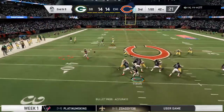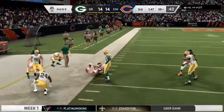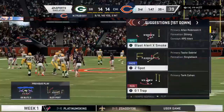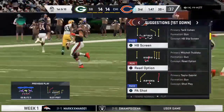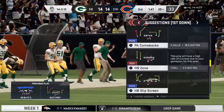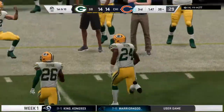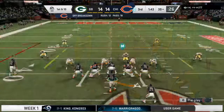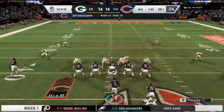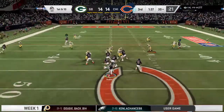On 2nd and 9, Trubisky. This one out left to the tight end, Burton. 19 yards to pick up there. Move the chains. His position, he's listed as a tight end, but he certainly doesn't run like one, and that's what we're seeing more and more coming into the league. Those guys who can run, make plays after the catch, and gain that additional yardage. And using that speed there to turn it into a pretty nice little gain.